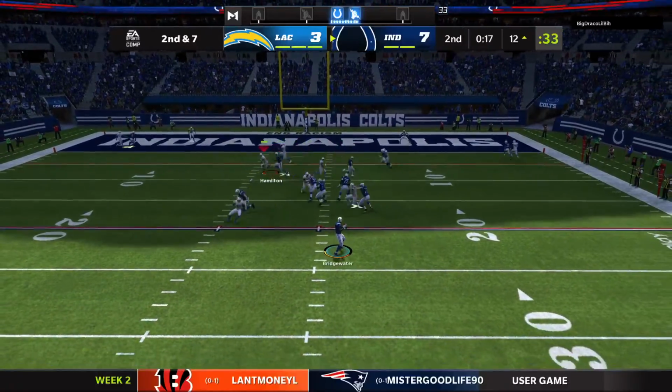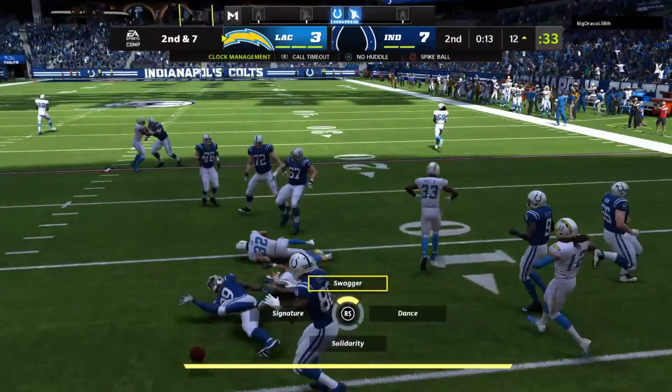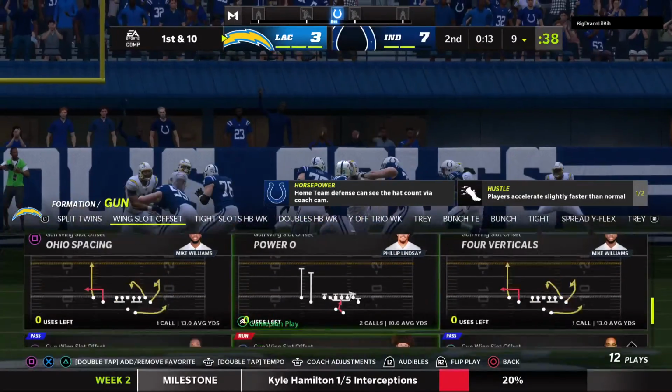Bridgewater to throw it. Oh, it's intercepted. He was trying to get it to Ridley. Picked off down near the 5. And his guys have got it back at the closing stages of the first half.